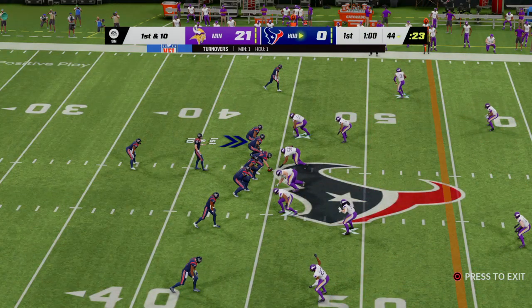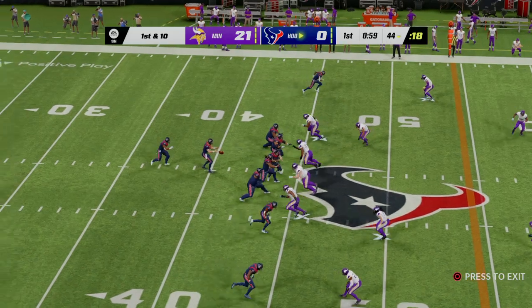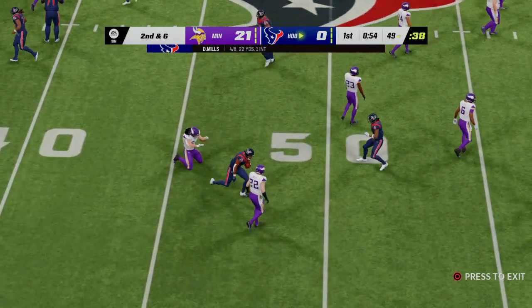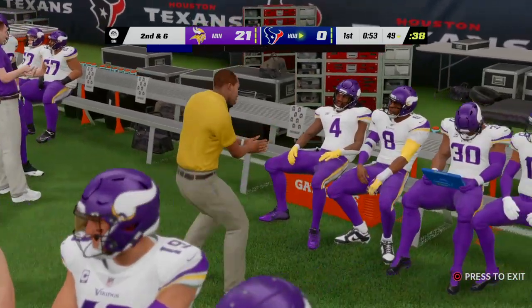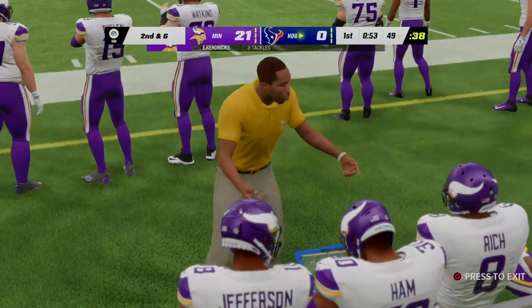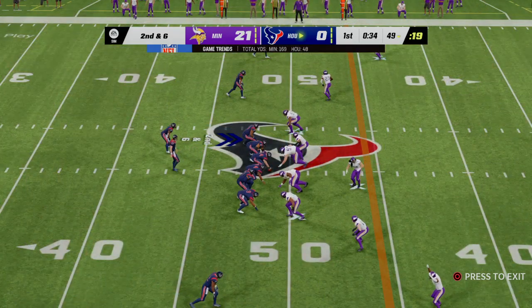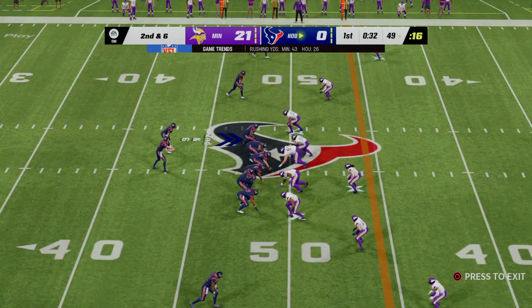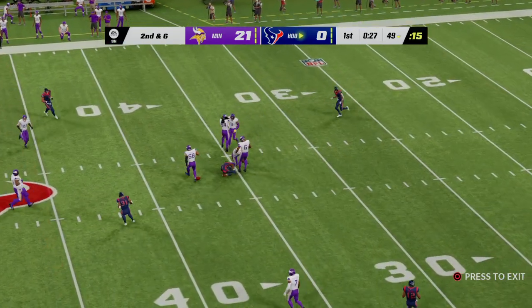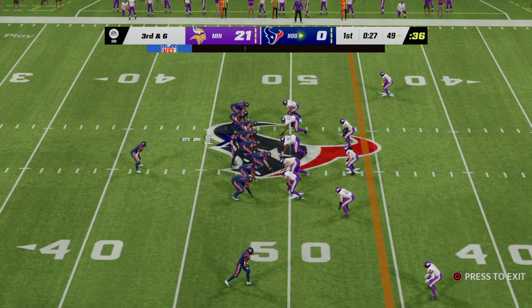1st and 10 now for Mills and the Texans. At their own 44. Throwing, Mills. That's going to be caught. It's Jacoby Myers. From just shy of midfield, Mills. And that'll be incomplete. Took a pretty good shot as he tried to pull that one in. Couldn't hang on. 3rd down.